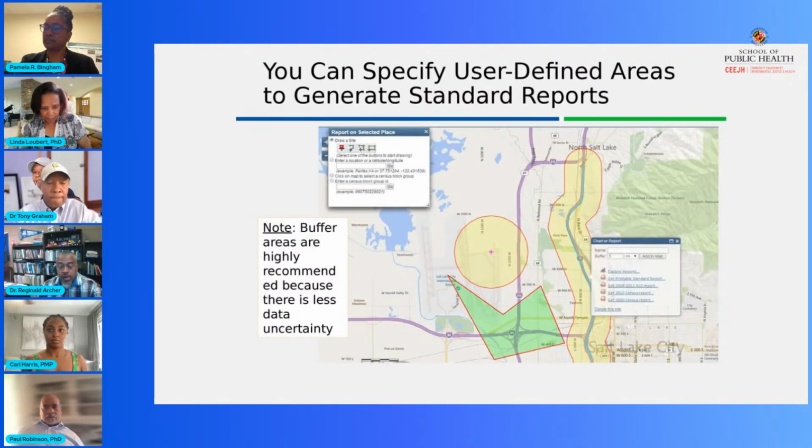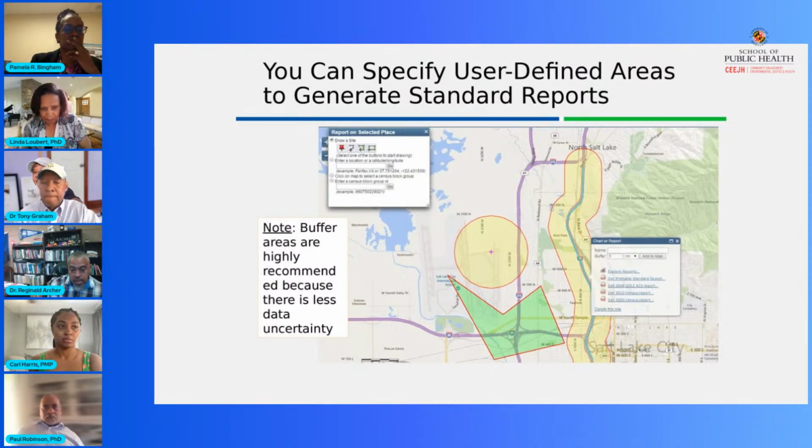You can specify your own area within the tool. You can highlight your own area in order to create buffers around that area if you need to, in order to look at the data for a particular area. So aside from the block groups and the county level data and the state level data, you can also supply your own polygon to examine the data.